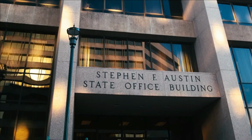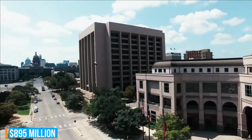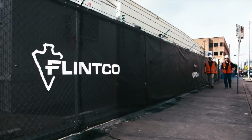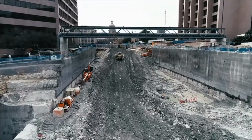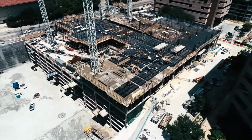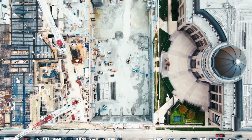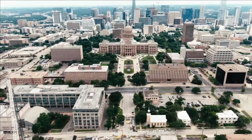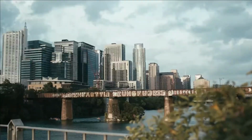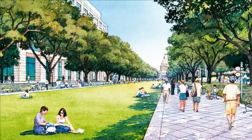According to the Texas Facilities Commission, the project, which is estimated to cost $895 million, is scheduled to be finished in 3 parts. The first phase of the project included the erection of 2 new state office buildings, a pedestrian mall, and a 2-story water utility plant, all of which are scheduled to be finished in the next 1 to 2 years. It is anticipated that the second phase will be completed in the year 2025.